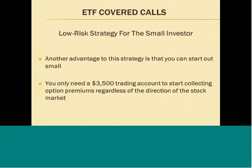And another advantage to this strategy is that you can start out small. You only need a $3,500 trading account to purchase 100 shares of an ETF and start collecting a weekly covered call premium, option premium. And we do this regardless of the direction of the stock market.